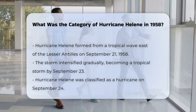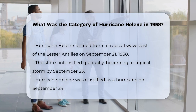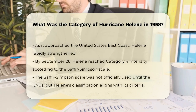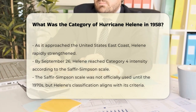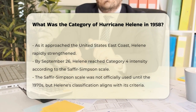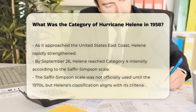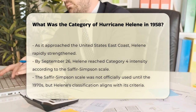It gradually intensified as it moved westward, becoming a tropical storm on September 23rd and a hurricane by September 24. As Helene approached the United States' east coast, it rapidly strengthened. By September 26th, Helene had attained Category 4 intensity, a classification that would have been assigned using the Saffir-Simpson scale, even though this scale was not officially used until the 1970s.